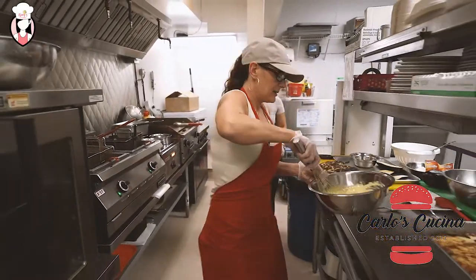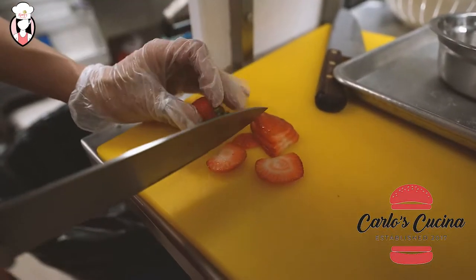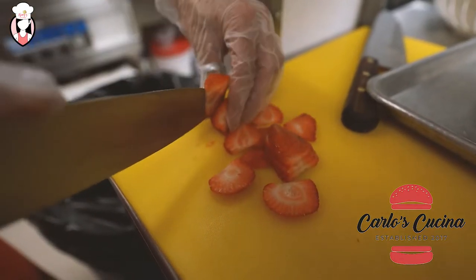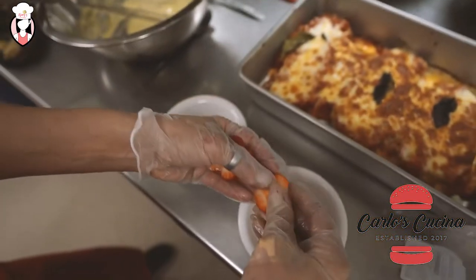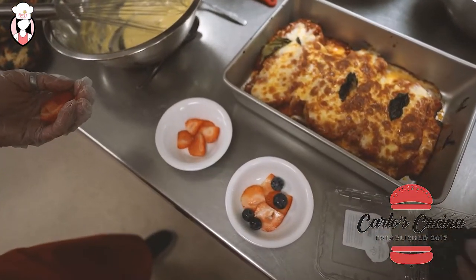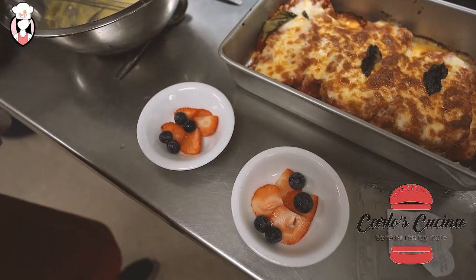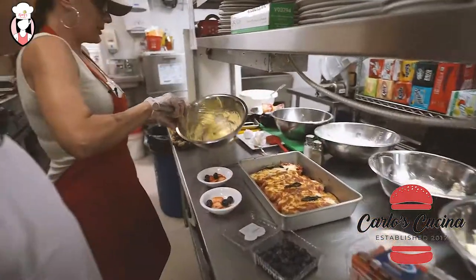We'll keep whisking it. Then we'll grab our berries and start placing them into our bowl, and then we can just pour this over top. Some nice fresh sliced strawberries. You can use as much fruit as you'd like. I also do a little bit of blueberries. Can you use any type of fruit? I would prefer to use berries, just nothing acidic, nothing citrus, because it'll make the egg separate.